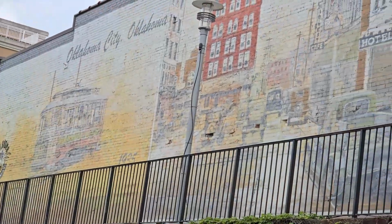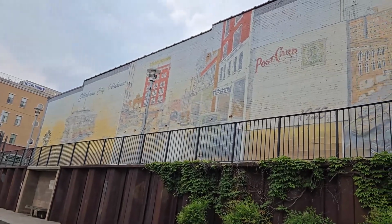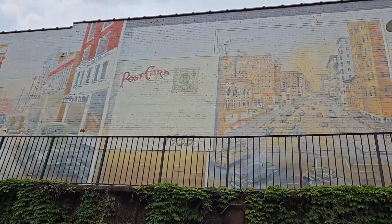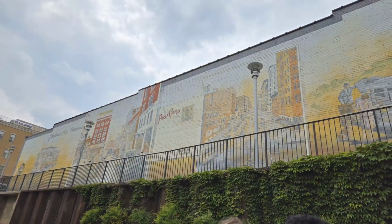You can drive down this road today. It's known as Broadway. But not only were we a place of distribution in Oklahoma City, but we had one of the first Ford factories. We had a Ford factory here when the Model T was invented and produced. So this depicts that passage of time between the rail car all the way to the automobile.